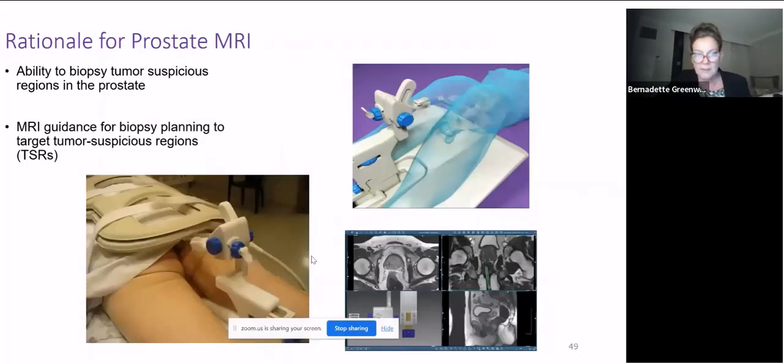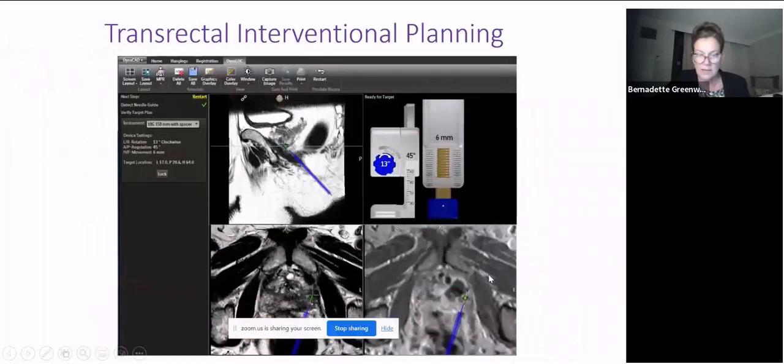What's it look like for the patient? Super simple. They lay on their tummy. There's this coil, the antenna thingamajig that goes on the back of the patient and the front of the patient. A little tiny needle guide is inserted in the rectum. And then this thing is mounted to the table to hold that needle guide in place. Images are acquired. We use software to aim at the thing we want to take a piece of. And it's like a video game. It's kind of cool, actually.